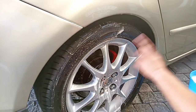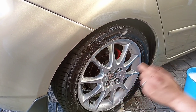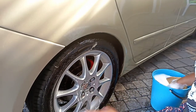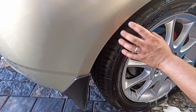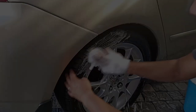The reason why we clean the tire is because the tire gets dirty. In order for your tire dressing to actually bond to the tire, you need a tire that's grease-free and has no previous dressing on it, and that way it stops any of these build-ups. This build-up is actually tire dressing which hasn't sealed or set onto the tire and actually shoots off. So we try to stop that from happening by cleaning the tire.